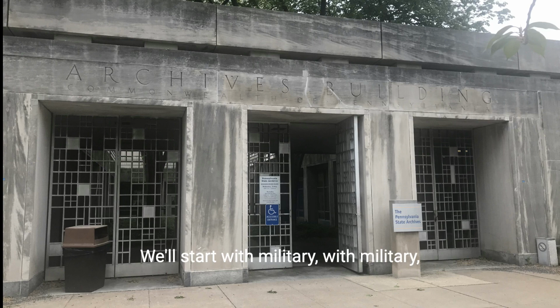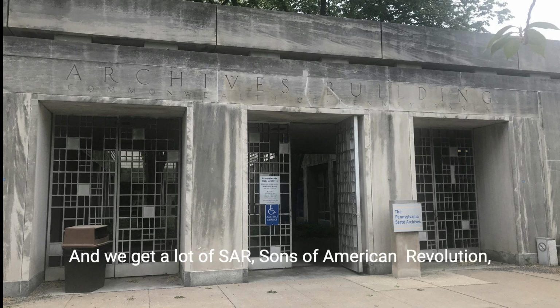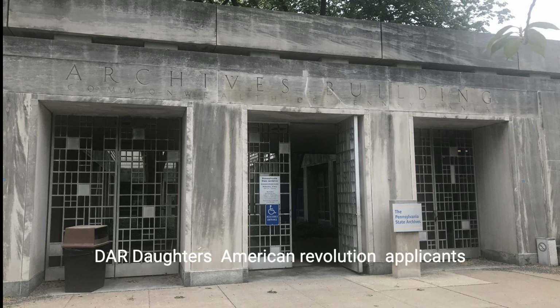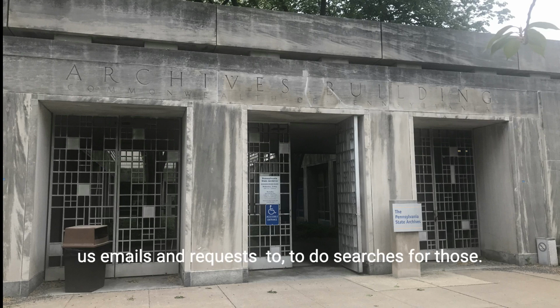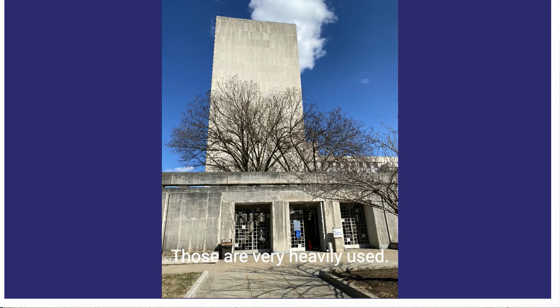We'll start with military. With military, probably the largest or the most requested records would be the Revolutionary War. We get a lot of SAR, Sons of the American Revolution, and DAR, Daughters of the American Revolution, applicants coming in to try and document their ancestors. We get a lot of people doing those and sending in emails and requests to do searches for those. Those are very heavily used. That's why we have them on microfilm.